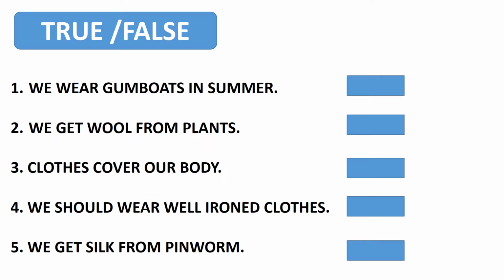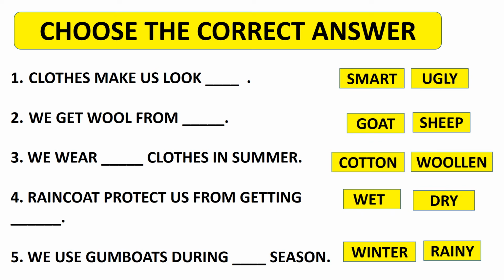Say true or false for the following. You get 30 seconds to complete it. Choose the correct answer. You get 30 seconds to complete it.